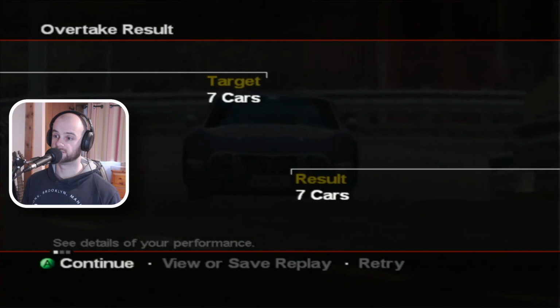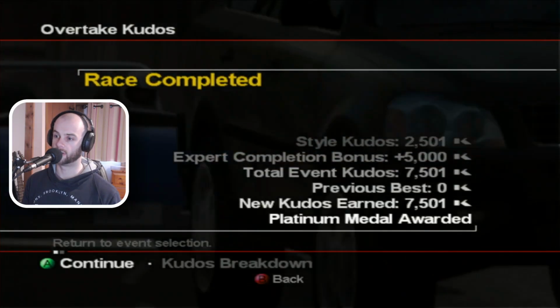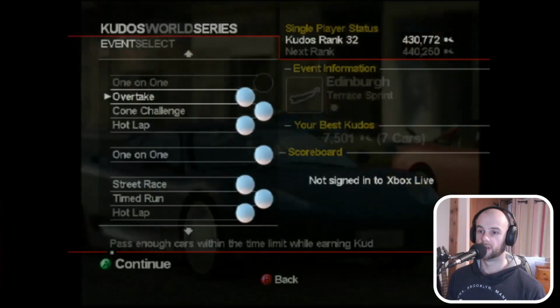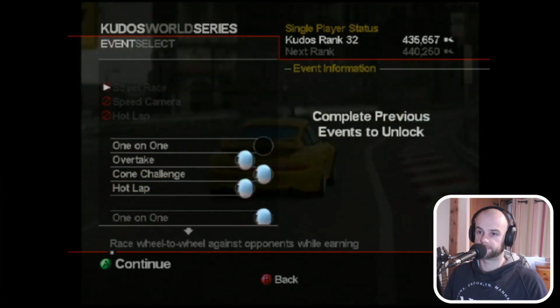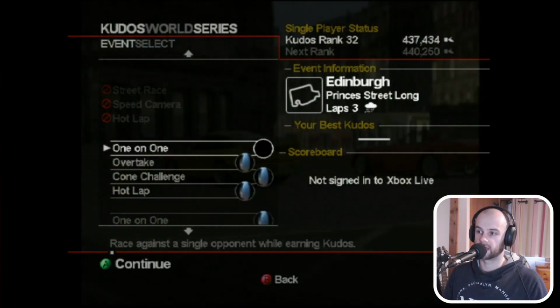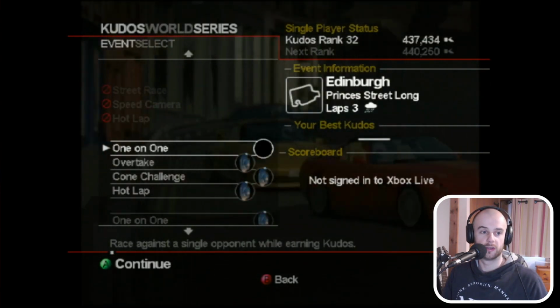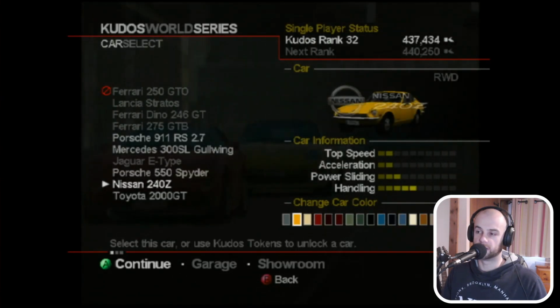But yeah, it's pretty difficult, that one. You have to overtake the cars and not get slowed down by any of them, and it can be difficult depending on what corner you're trying to overtake them on. But yes, that overtake is possible in every car there, so that's something. Right, 4 events left. We have a one-on-one now against the 250. No, the 275. And this is a little bit surprising, but we can actually do this in the Nissan 240Z.